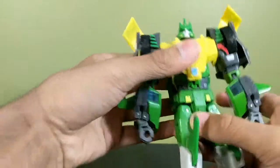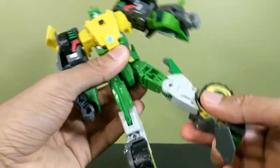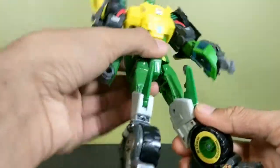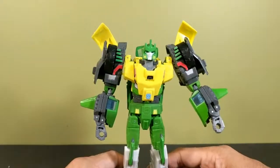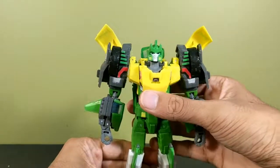He does have a waist joint, which is nice. Hips can go forward, they can go back, they can go out. Thigh swivel, nice clicking ratchet joint at the knee. The flaps can move here, and the feet can't really move. They're static. That's the one point of articulation this figure sorely needs, is an ankle tilt to make it pose just perfectly.